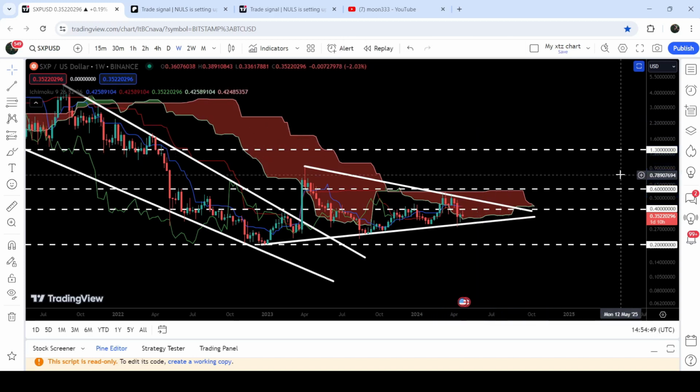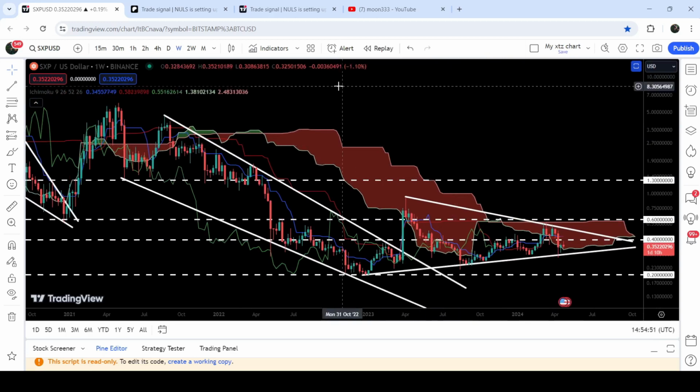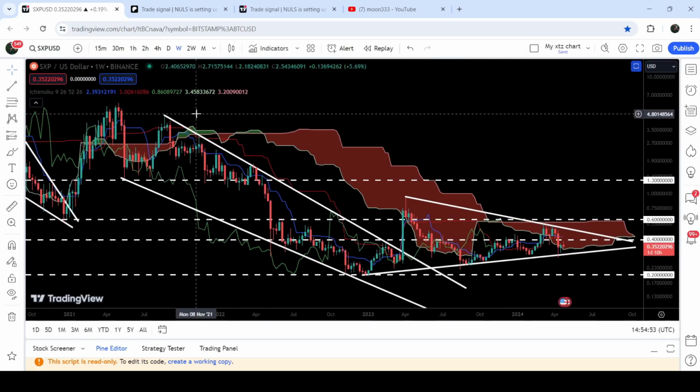Now, if we take a look at the final target for this huge breakout from this big falling wedge pattern, that target is here at the top of the wedge. That is between $4.80 to $5. So this was the update so far.